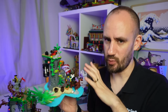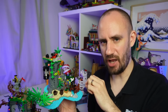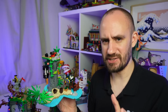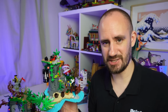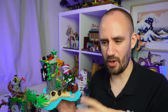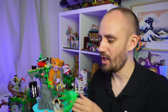Some of these sets come with stickers and that's fine, but none have new printed elements, and indeed none have elements in colours that were not already available in the catalogue. Indeed, for one of these sets, I believe it's Mushroom House, some elements had to change colour because between the initial project being submitted and the time of manufacture, some elements were either going out of stock or being discontinued in certain colours for the LEGO Group, and so they just had to change the colours very quickly.